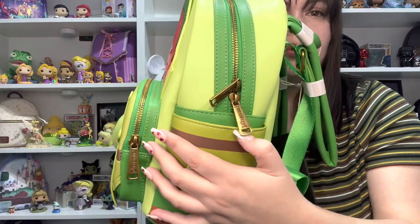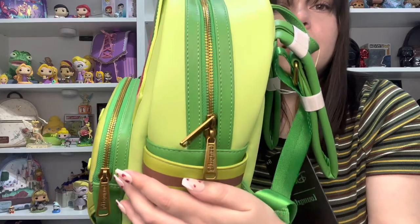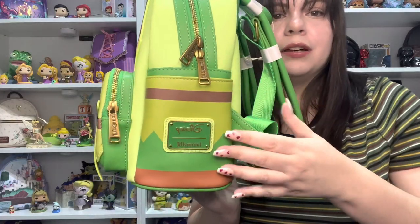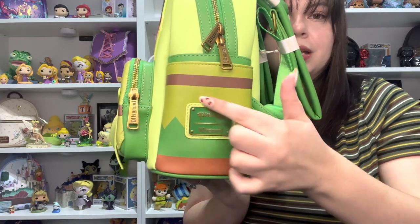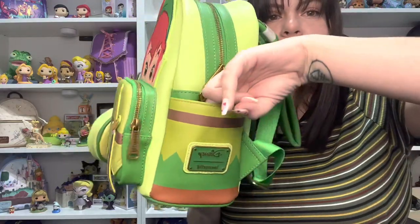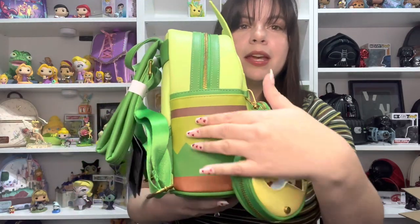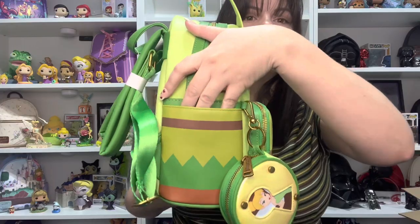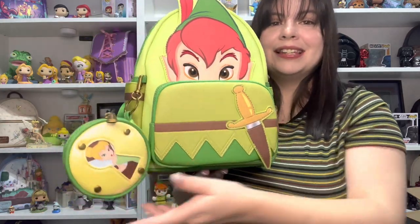They're more of a chrome material, like not material, but you know what I mean. And you have the green lining. You have more of his outfit on this side. You have the Disney Loungefly plaque in green with the lighter green outline. And these side pockets are real, which we always love, because I like to put my phone right here or my hand sanitizer right here. That's just my preference. And then you have this side real pocket as well. And then what sold me on this bag is this right here. This is so nice.